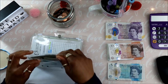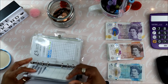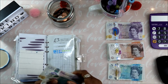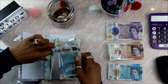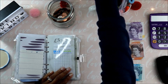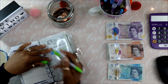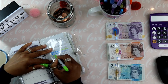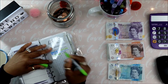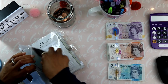And the £5 challenge will get £25. That's my £5 challenge. That will get £25, so I'll do that. £25. Let me mark it and then I will count it up with blue. Actually, I'll do a green. That's 5, 10, 15, 20, 25.